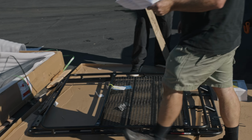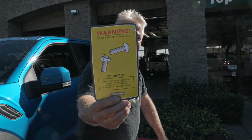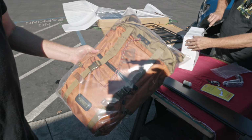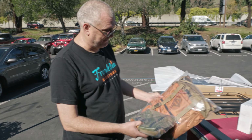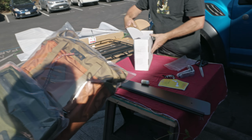You want Jackie Chan and the receipt together? Yeah, just put it in the front seat. Ordered this during a summer sale. They got me a free Gobi backpack and a toiletry bag. Nice, that looks pretty cool.